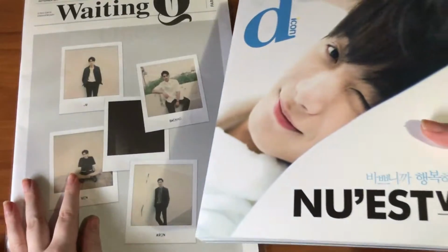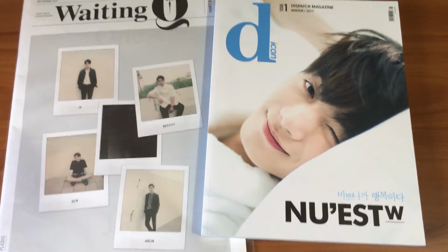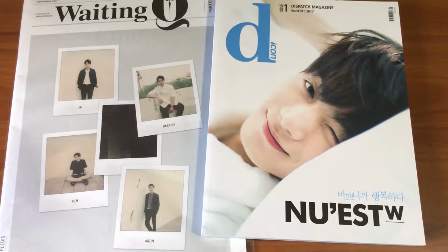And then I also have their The Icon magazine type thing. So I have JR's, obviously, because he's my bias. But yeah, I bought this because it was a pretty good price at the time too. Usually these cost a little bit more, but I feel like I got it for a really good price.